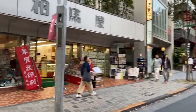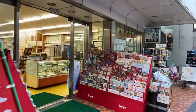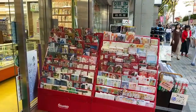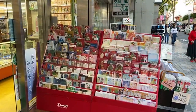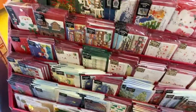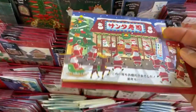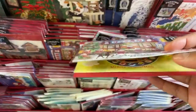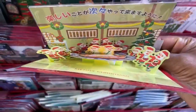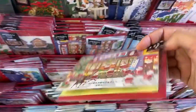All right. We've got some Christmas cards here. Let's just take a quick look. Do they have the sushi card? Japan has some pretty cool Christmas cards sometimes. Oh, maybe they do. Oh, here's one. This is my favorite Christmas card. Check it out. It's Santa Claus at a sushi bar. How cute is that?